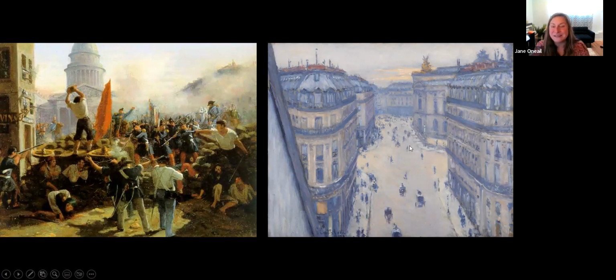These are the boulevards that the Impressionist artists of the later half of the century loved to paint. This is an image by the French Impressionist Caillebotte. So literally the landscape of Paris dramatically changes because of the way that people were engaging with politics in the first half of the 1800s.